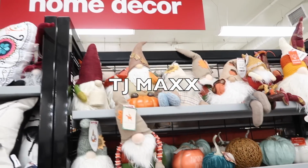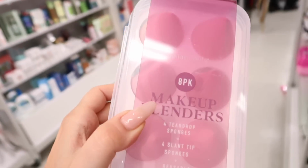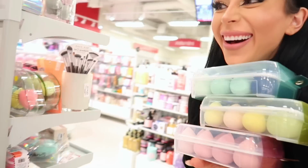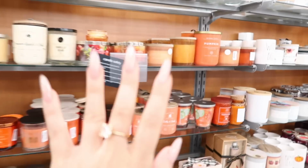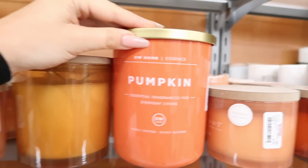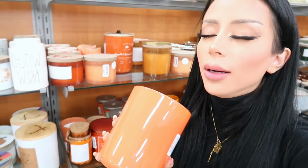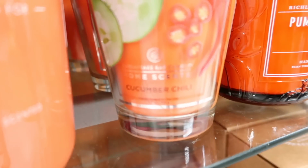Dun, dun, dun. Oh, it's that time of year. Whoa, I can get 8 beauty blenders for $9? Bruh. Sold. I will buy all of these egg things. TJ Maxx is the motherland. It would not be a fall vlog if I didn't go to every single store and sniff all the pumpkin candles. This is legitimately one of my favorite hobbies. Oh. Yep. Oh, wow. What the hell is this?